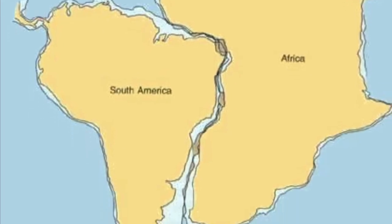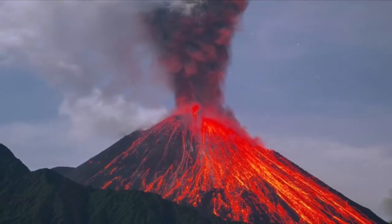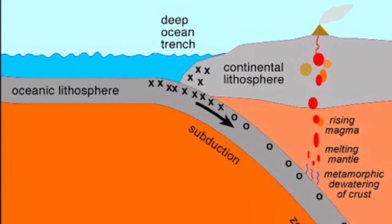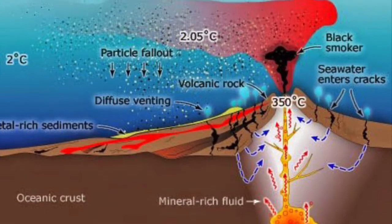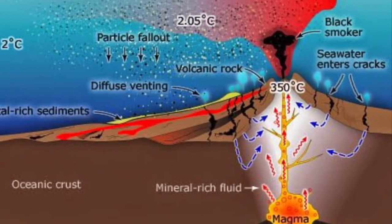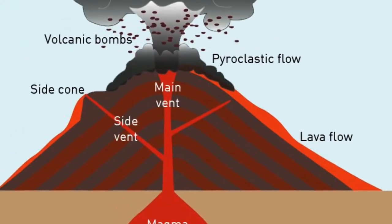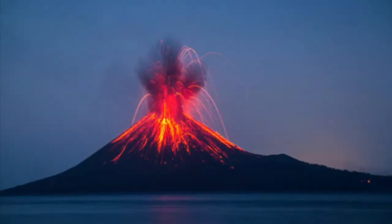On land, volcanoes form when one tectonic plate moves under another. Usually a thin, heavy oceanic plate subducts or moves under a thicker continental plate. When this happens, the ocean plate sinks into the mantle. When enough magma builds up in the magma chamber, it forces its way up to the surface and erupts, often causing volcanic eruptions.